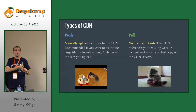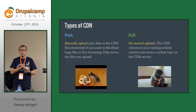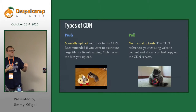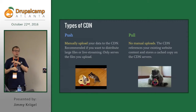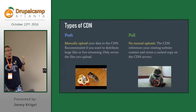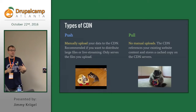So that works really well if you're doing stuff like live streaming video, or if you're hosting, say, Linux ISOs or something, big files. You just want to push that onto the CDN so they can still go to your site, but when they click the download button or they click on, you know, let's watch this video, it's actually getting served from their local CDN node. The pros and cons of it: it only serves the files you upload. So if you don't put your whole website on the CDN, then you're not going to get that.